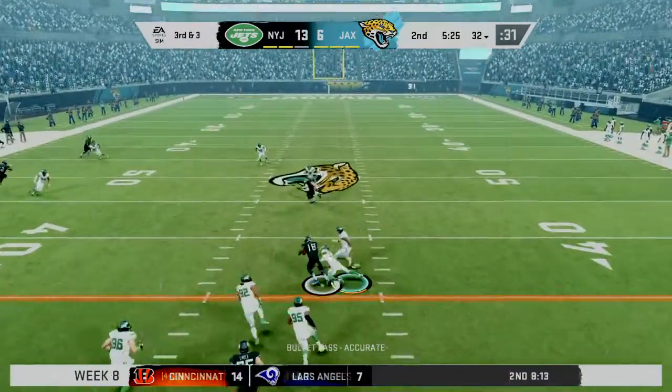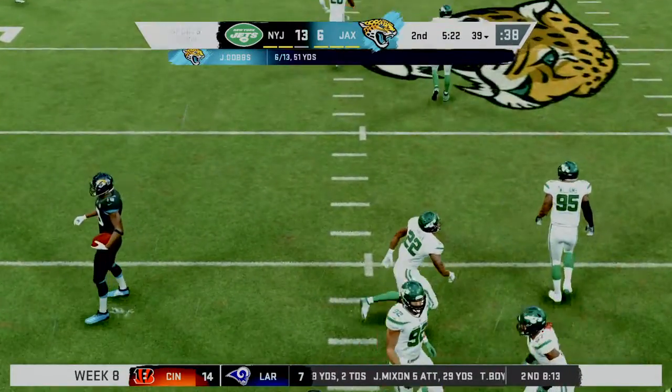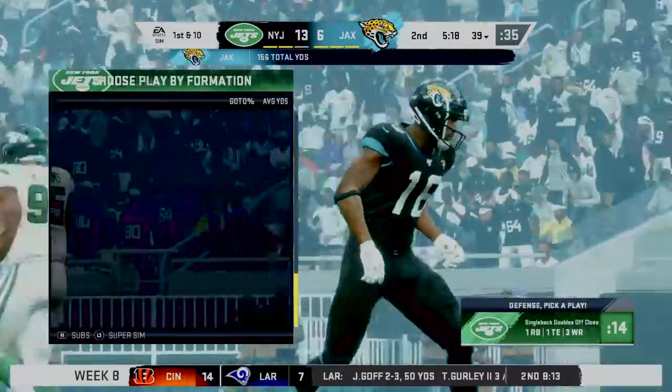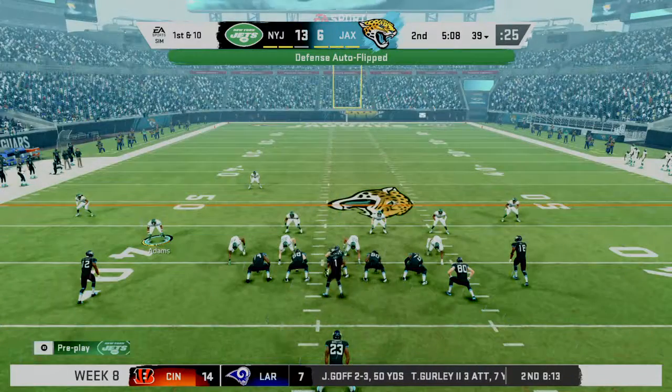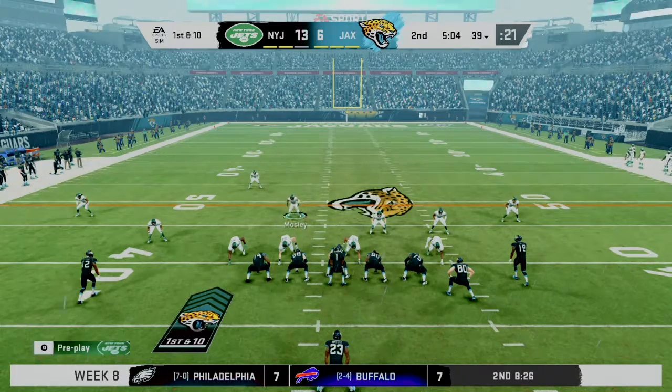Here's Dobbs to throw, and able to find Conley. And he's got the first before he's brought down at the 39-yard line. Third catch of this first half for him, and this one is a first down. So from the 39 now, they'll come up on a 1st and 10.